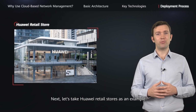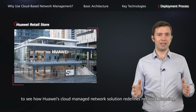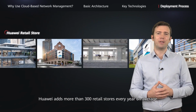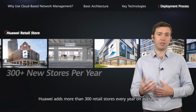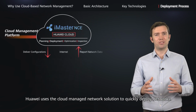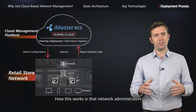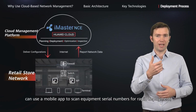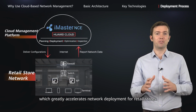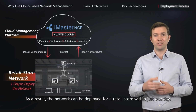Next, let's take Huawei retail stores as an example to see how Huawei's cloud-managed network solution redefines network planning, deployment, and O&M. With the rapid development of its device business, Huawei adds more than 300 retail stores every year on average. To facilitate this rapid expansion, Huawei uses the cloud-managed network solution to quickly deploy networks. How this works is that network administrators can use a mobile app to scan equipment serial numbers for rapid deployment, which greatly accelerates network deployment for retail stores. As a result, the network can be deployed for a retail store within just one day.